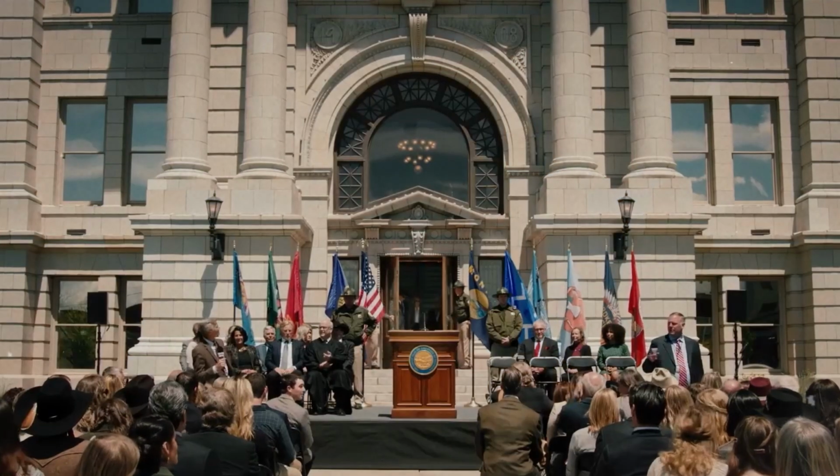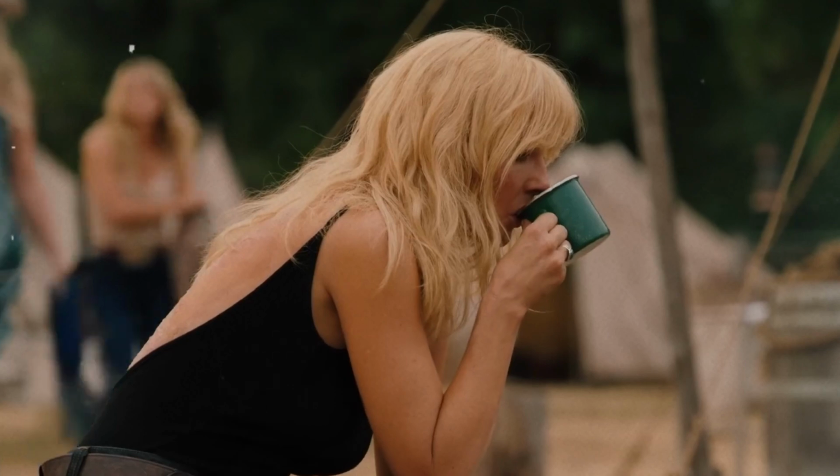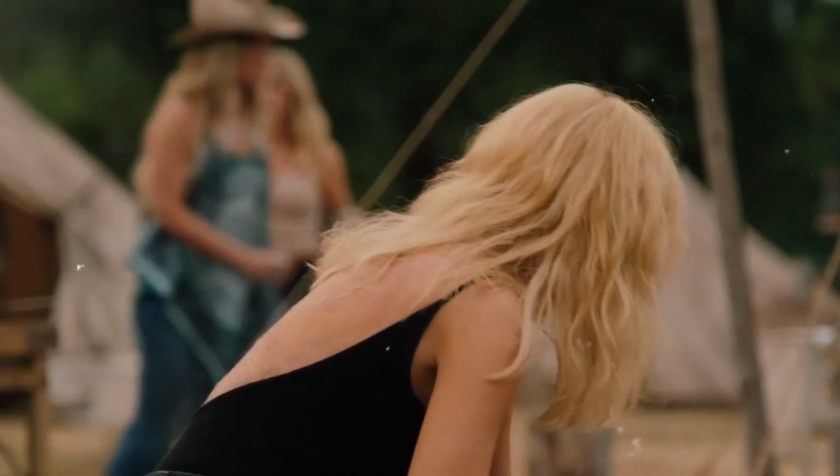Ever wondered what it really takes to bring the world of Yellowstone to life? From raw emotion to intense action, we're diving deep into the craft behind the characters you love. Let's ride into the heart of the story. This is Working the Yellowstone.